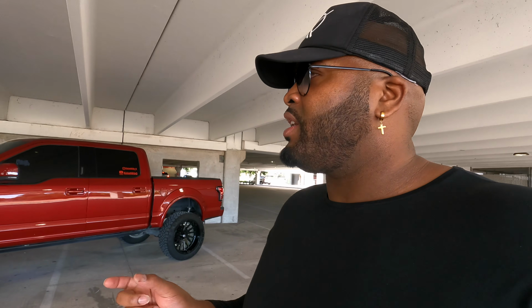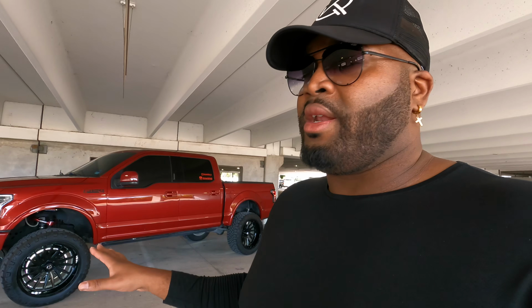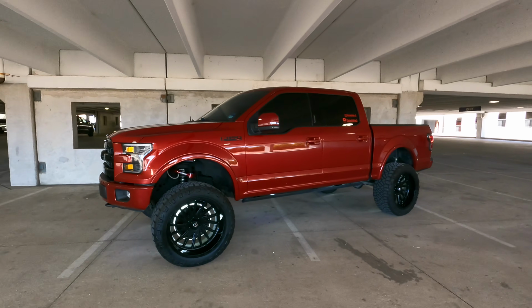To be honest with you, when I first got the Rough Country kit, it was pretty rough. I'm gonna be honest, it was rough and rocky. Rough Country has come a long way, so if you're hesitant on it, trust me, it's better now, especially with the Rough Country Vertex coilovers. So first thing is get you some coilovers, or just upgrade you some better shocks.